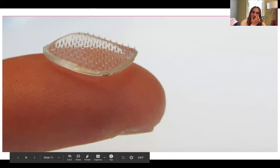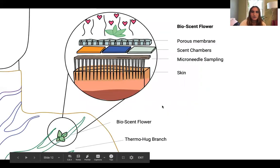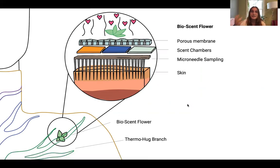And so using microneedling, which would sample cortisol and muscular tension chemicals in the body and their levels, I imagined that basically it would sample it, then there would be these scent chambers where the genes are, and the cortisol would then interact with these genes and produce this molecule, which is then released through this porous membrane in the suit.